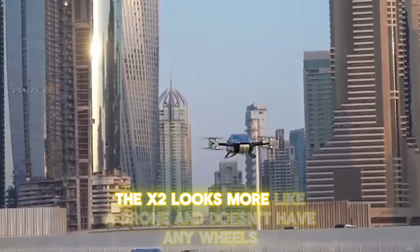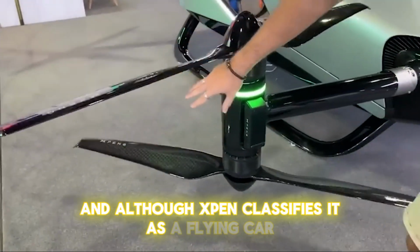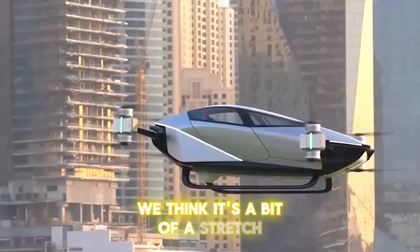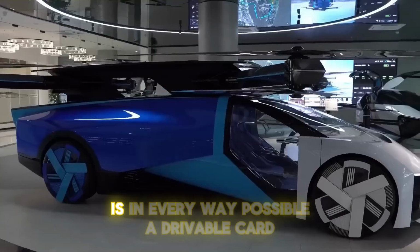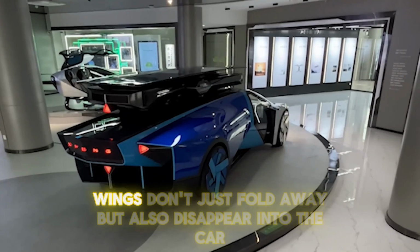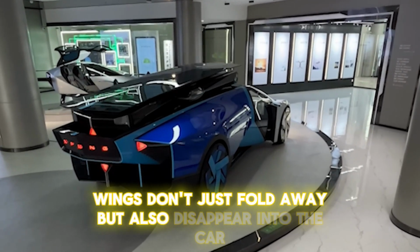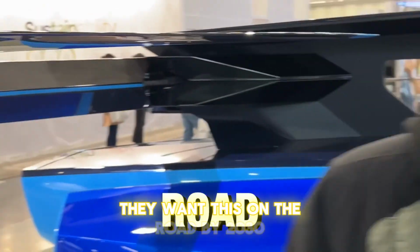The X2 looks more like a drone, doesn't have any wheels, and although XPeng classifies it as a flying car, we think it's a bit of a stretch. It's more like an oversized drone. The Aero HT, however, is in every way possible a drivable car, and its groundbreaking wings don't just fold away, but also disappear into the car. It's a fully flying car. They want us on the road by 2030.